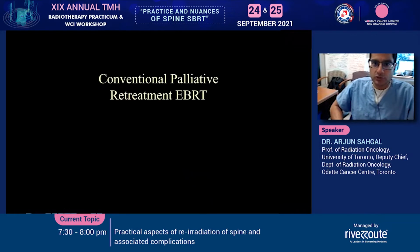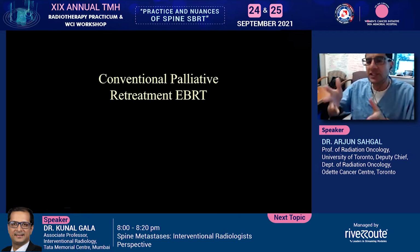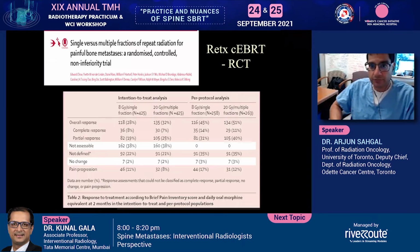Just my disclosures. So let's first talk about conventional palliative retreatment external beam radiotherapy. And what is the efficacy? If somebody has failed conventional radiation, does it make sense to give a second and even lower dose of radiation for the fear of causing radiation myelopathy or other toxicities due to the cumulative dose in the wide fields?